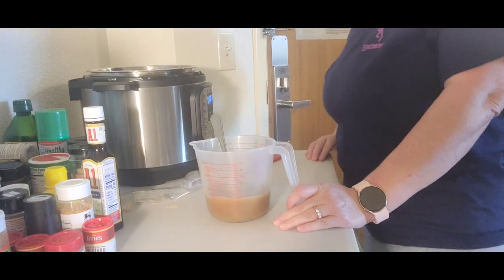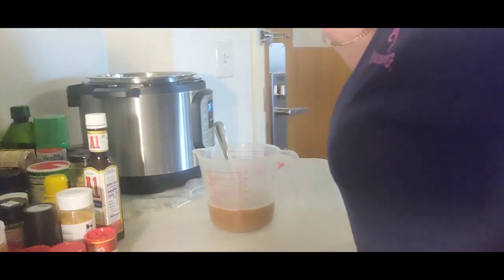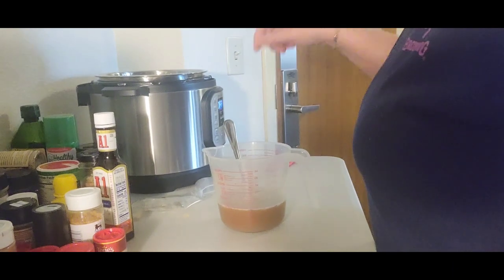Y'all, it's no different than doing this in a crock pot. The only difference between a crock pot and an Instant Pot is that one's quicker than the other. You could probably do the same thing in your crock pot, okay? But you'd have to sear it in a frying pan, then transfer it over to your crock pot. So, y'all, a lot of crock pot recipes can be tweaked and used for the Instant Pot. You just change your time. That's all. That's it. One's just faster than the other.